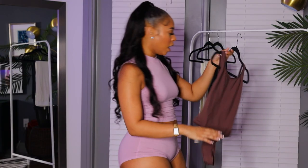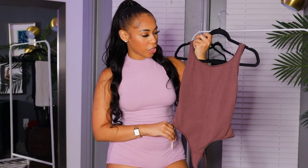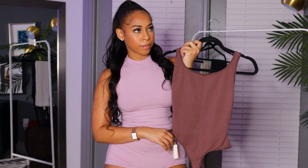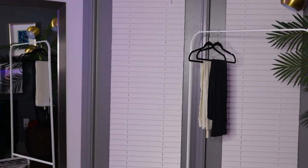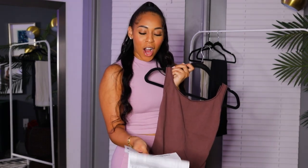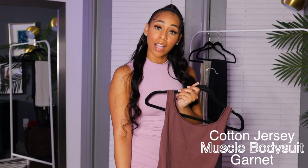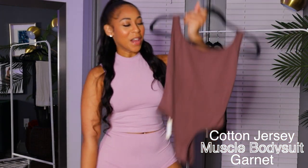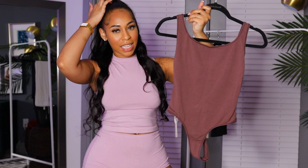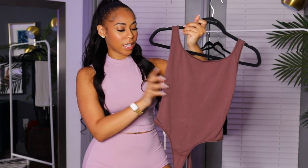Okay, we have another jersey. I don't know why I'm trying to memorize these names when there's a paper right there, but I don't want to read off of the paper because I feel like that is so unprofessional. Like, okay, so this is a cotton jersey muscle bodysuit in garnet. That was a lot to memorize, and I was really beating myself up like, no, don't look at the paper. But anyway, this is just like the other one we just tried on, but it's a brown color.